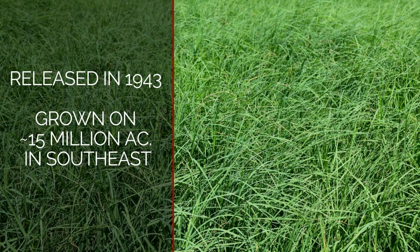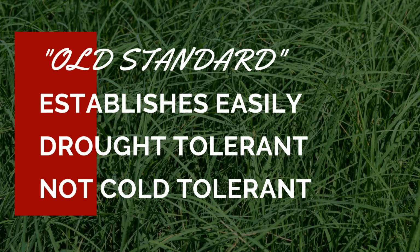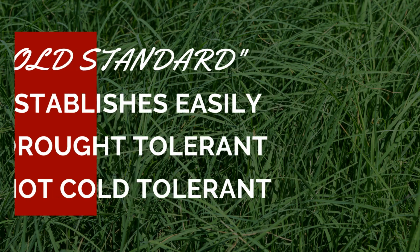Coastal is the standard against which we compare all other Bermudagrass varieties. It establishes well, has excellent drought tolerance, and produces twice the amount of forage of common Bermudagrass. It is best adapted to the coastal plains and lower Piedmont regions, though, because it has a lack of cold tolerance.